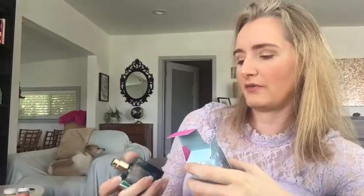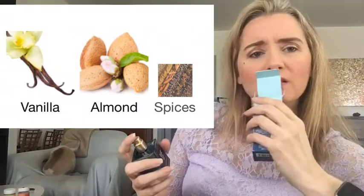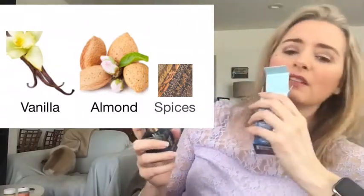Definitely more vanilla forward than the other ones with vanilla. I guess they have vanilla at the top of the list. Vanilla almond spice. It's subtle. Yeah, I get the almond, I get the vanilla, the spice. It's nice. I think in terms of how unique it is, it's maybe more similar to some of their other vanilla fragrances, but it's definitely its own thing.